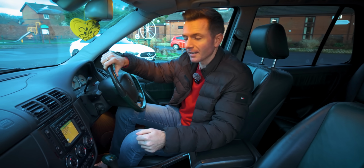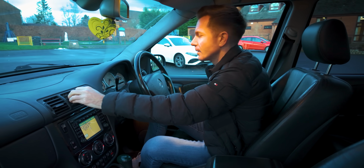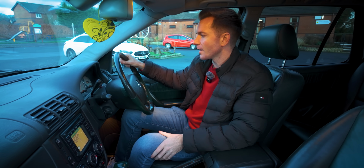Everything works, including the air conditioning, which I was quite pleased about. My sat-nav works, my heater works, which is handy on a day like today. We've got snow on the ground and it's only a couple of degrees. We've even got the original AMG mats. So overall, I'm really happy. Should we get this old truck on the road then?